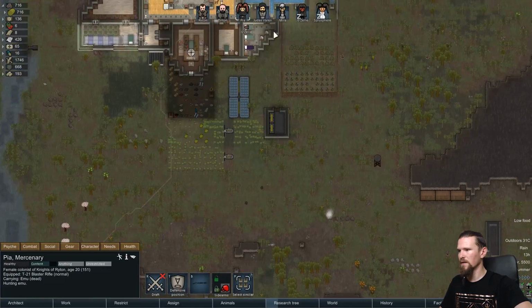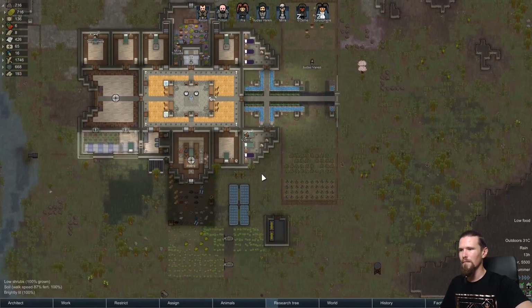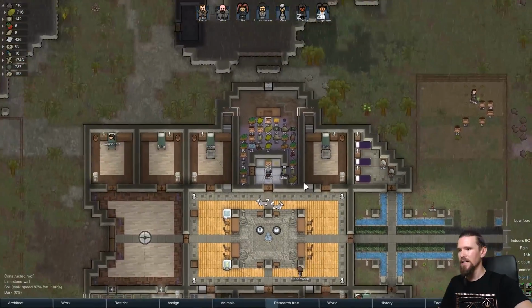Oh, actually, no, that was, okay. You went for the mower instead. No, not mower, emu. Mowers are dead. Maybe not in this game. Maybe mowers still exist somewhere in the galaxy.